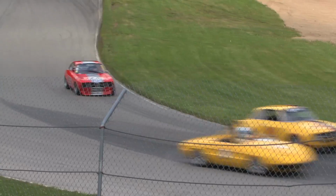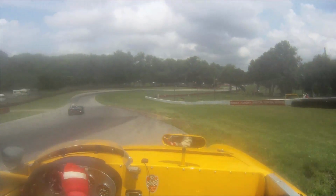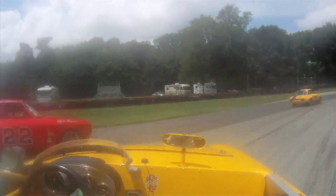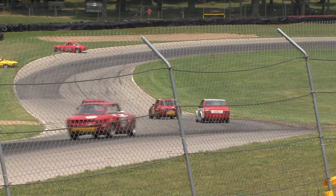Gets around the 81, well, not quite. They're side by side now. He gets it wide into the grass. The 81 takes a rough ride. He's going to spin and impact the 22 car.